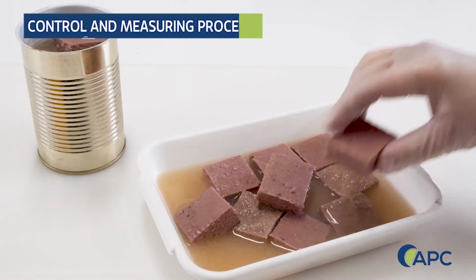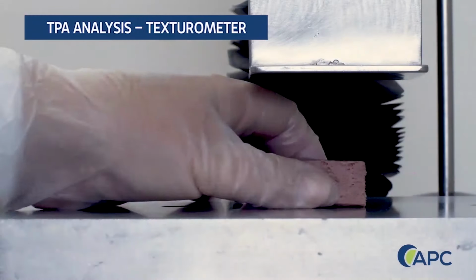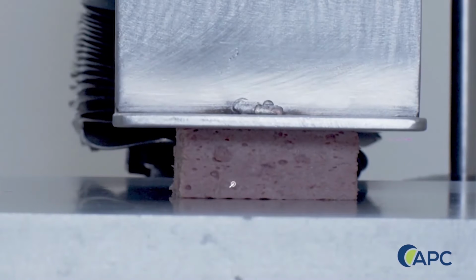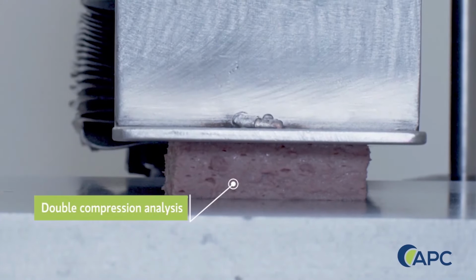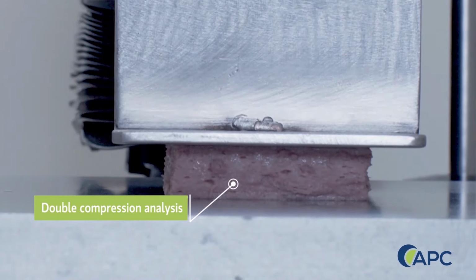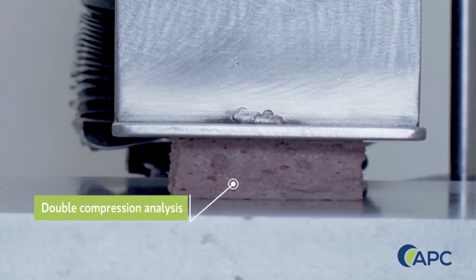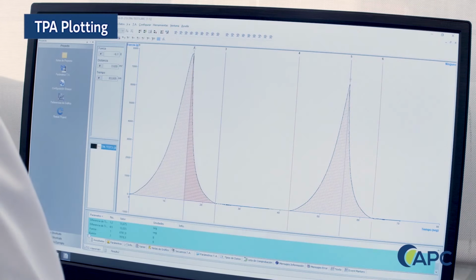We also do R&D testing for our customers and third parties. We offer the opportunity to produce and test multiple recipes, which are compared during the different production steps, and analyzing TPA, texture profile analysis, by a double compression cycle, which gives several measurable and comparable quality parameters such as hardness, cohesiveness, and springiness, among others.